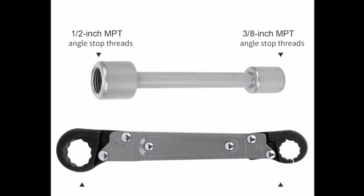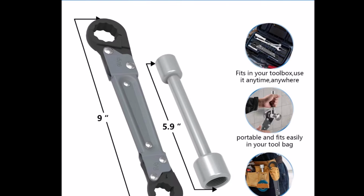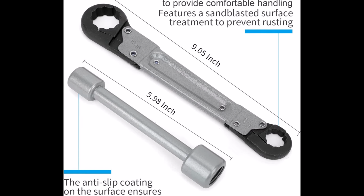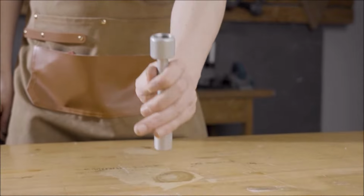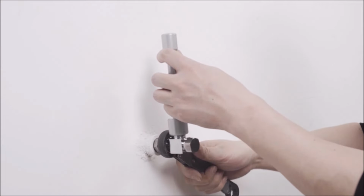One of the key features of the Angle Stop Wrench Kit is its convenient installation and replacement capabilities. With superior leverage, it simplifies the task of installing and removing valves, thereby reducing work time and complexity. The wrench's surface is finished with lacquer, providing enhanced corrosion resistance and extending its service life. Additionally, its ergonomic design offers a comfortable grip to prevent slipping during use.